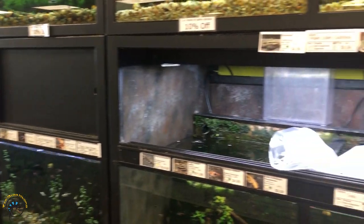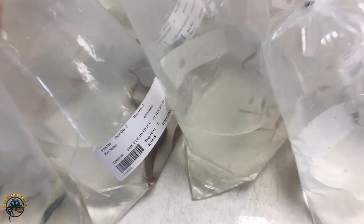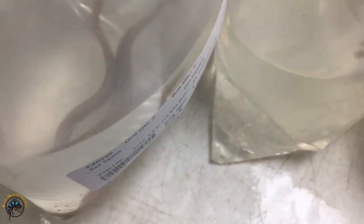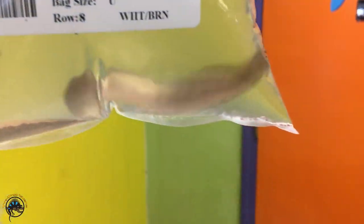This is our green phantom. I'm gonna be nosy. A spiny eel, that's what this big one is. It's big. Oh, there's two of them in there!